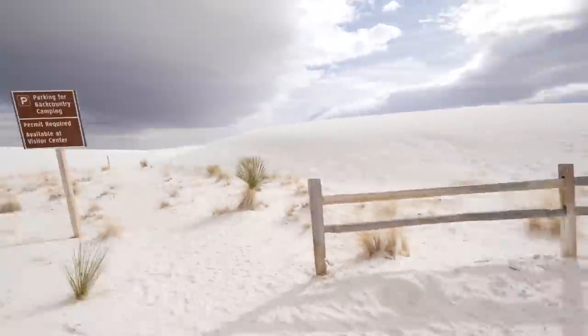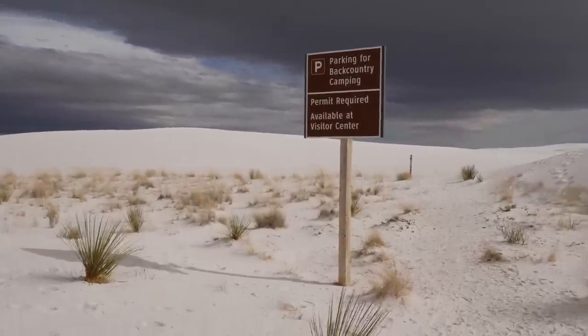Something pretty cool you can do here that I don't think you could do at Great Sand Dunes National Park is you can actually get a permit. You can go camping if you want to out here.